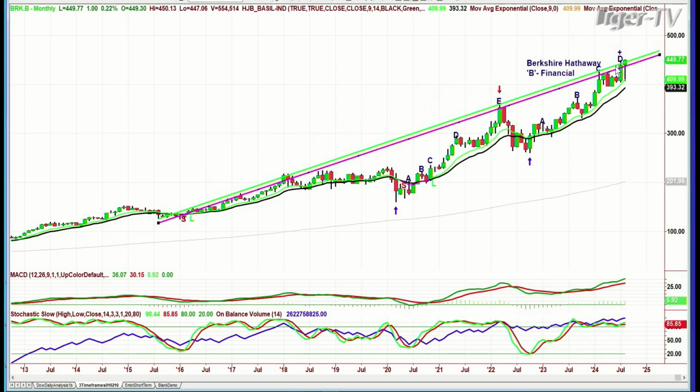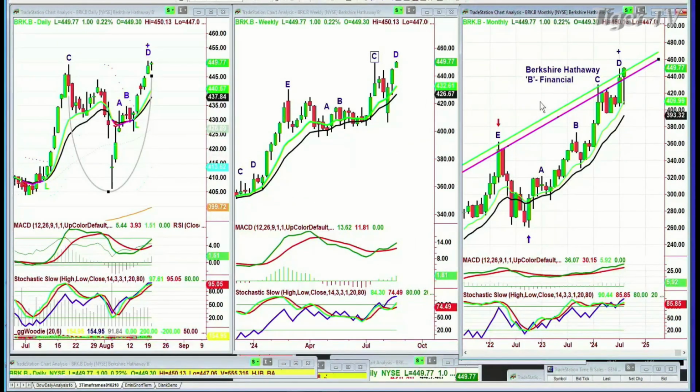Okay, so now I can close it a little bit so that you can see it exactly. This is Berkshire Hathaway. This is Buffett's B stock, Buffett stock. The monthly is young. It went above the trend line last month, but this month it didn't close above it. It was in the inside track repellent zone.